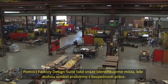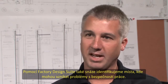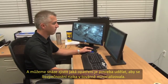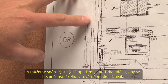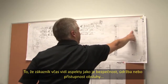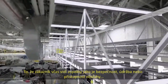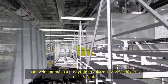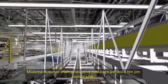The Factory Design Suite has allowed us to identify areas much more easily that could impact safety within the workplace, and allowed us to determine what type of controls that we want to put in place to minimize any safety hazards in the building. The ability of the customer to see the areas up front from safety, from maintenance, from production workers was a big help, and it made them feel a lot more comfortable with what they were getting and where we could locate certain access points to make their jobs easier.